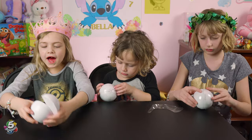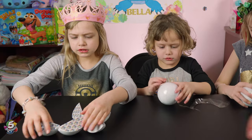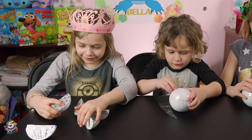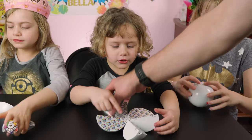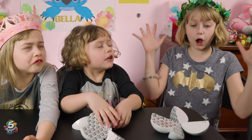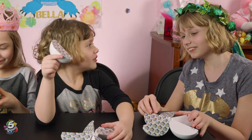What is this? Okay. Lily's got hers open. Don't pull them apart. What, are you crazy? Yeah. Okay, pull them apart. Oh, you can't put it back now. Whoa! Five surprises. 1, 2, 3, 4, 5. We're supposed to do it this way. Whoa, crazy.